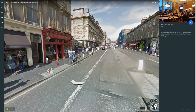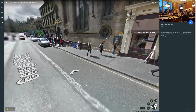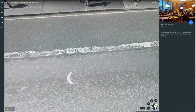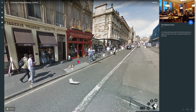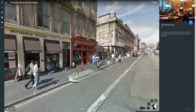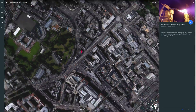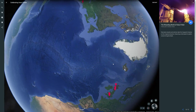So I wonder if this is a tourist attraction now because of J.K. Rowling. I have been to Edinburgh, but I've never been to this part of Edinburgh. To the Elephant House. I think the Patisserie Valerie looks nicer, to be fair, but anyway, that's where she famously wrote it.